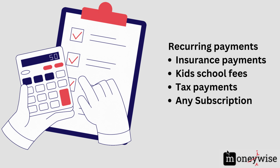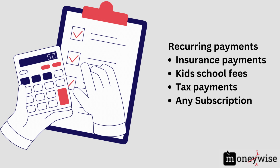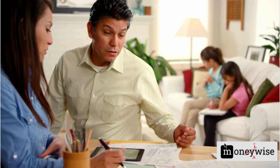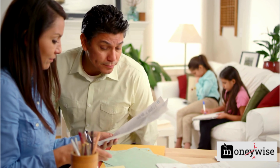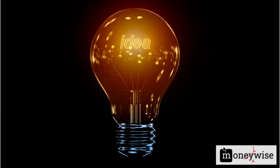School fees, health and term insurance payments, tax payments, subscriptions, these are all significant expenses for us. They can be frustrating and they often interrupt our investment plans because they catch us by surprise and cause a significantly higher cash outflow in that particular month. But what if I told you there is a simple, effective way to handle this?